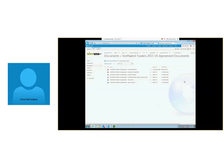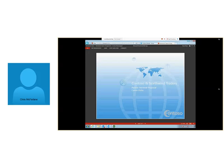Karen is able to see a functioning preview of the contract renewal PowerPoint in the web app experience. So she clicks on Northwind Traders U.S. Agreement Contract Renewal. This is going to open within the browser. The PowerPoint Office web app can be viewed very quickly, but Karen can also edit what she needs. So she chooses to edit it within the browser first.